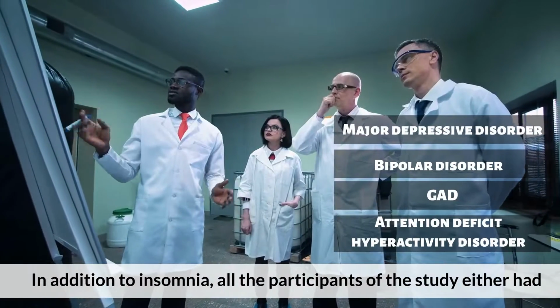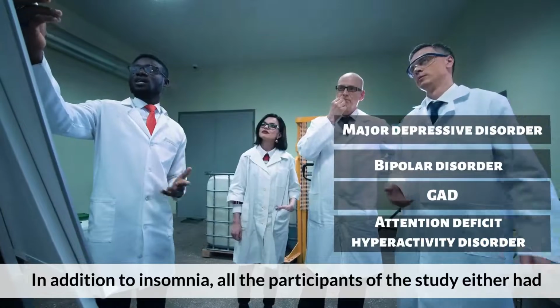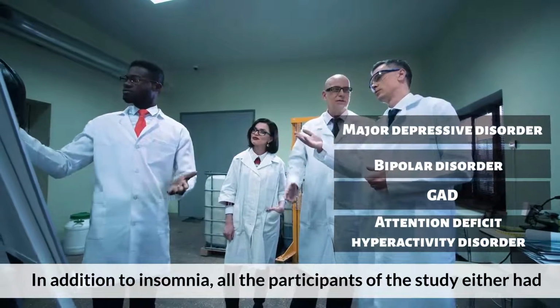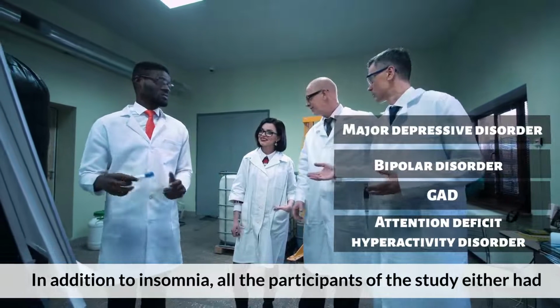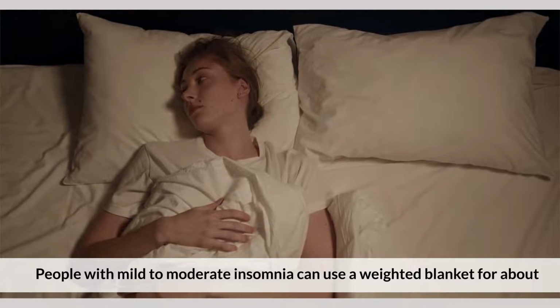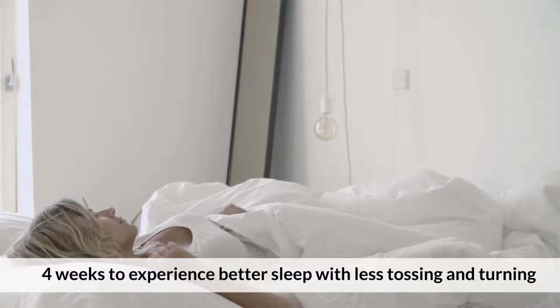In addition to insomnia, all the participants of the study either had major depressive disorder, bipolar disorder, GAD, or attention deficit hyperactivity disorder. People with mild to moderate insomnia can use a weighted blanket for about 4 weeks to experience better sleep with less tossing and turning.